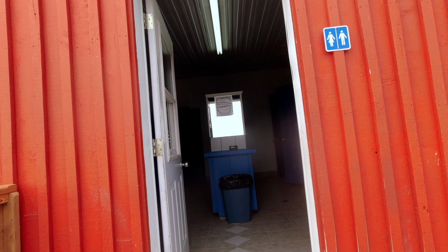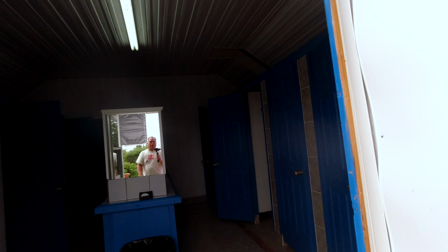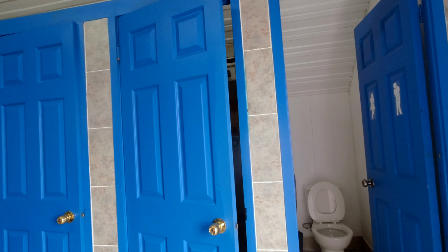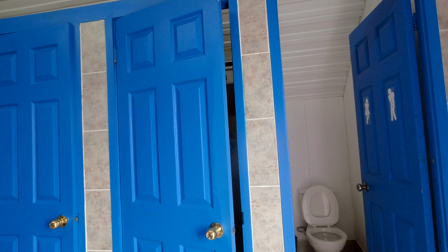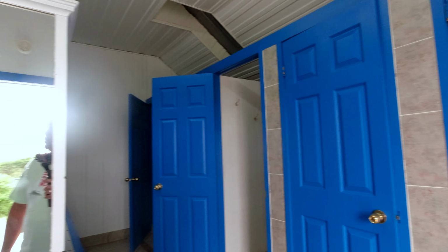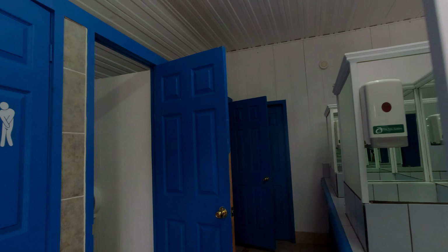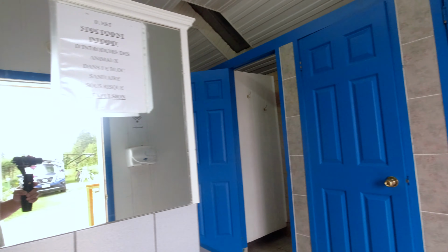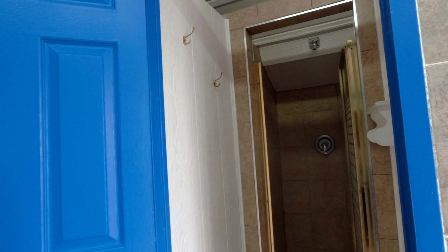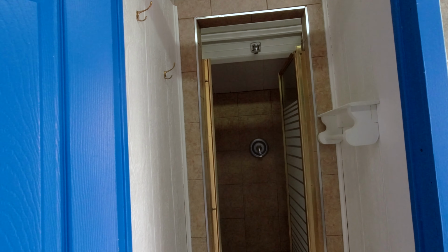Okay, so these are the washrooms in front of our campground. They have several toilets actually, and showers. They have 1, 2, 3, 4, 5, 6 toilets. They also have some showers. You don't need any coins for these. These are included. And they have hot and cold showers right there.